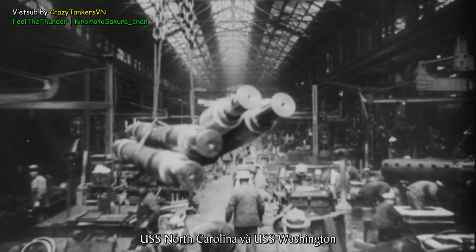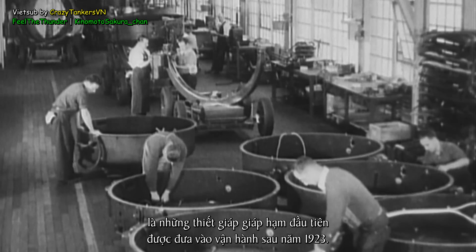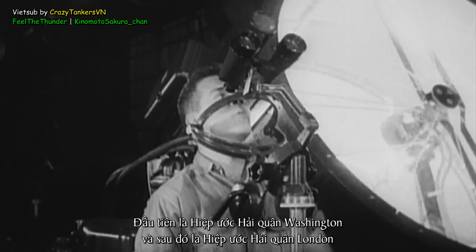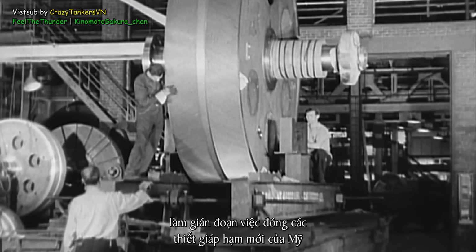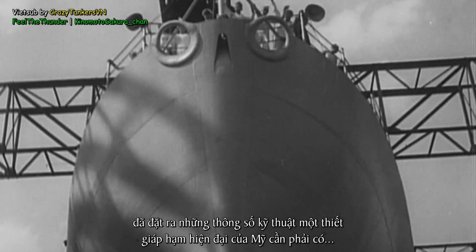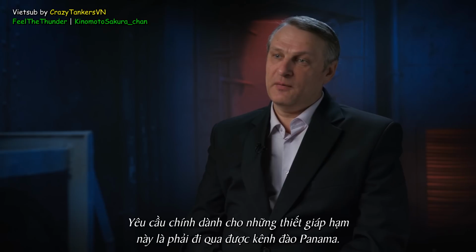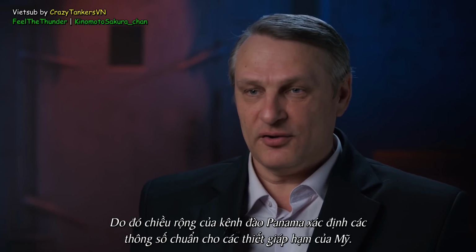USS North Carolina and USS Washington were the first U.S. battleships commissioned after 1923. First, the Washington Naval Treaty and then the London Naval Treaty hampered the construction of new battleships in the United States for almost 15 years. By 1937, the engineers of the U.S. Navy had defined the main specifications of a modern American battleship. The main requirement was for those battleships to be able to pass through the Panama Canal. So the width of the Panama Canal defined the parameters of U.S. battleships.